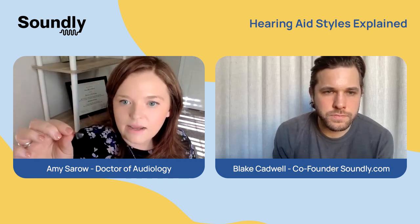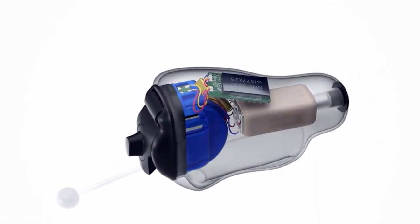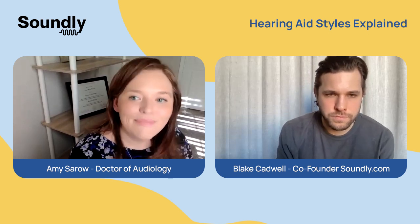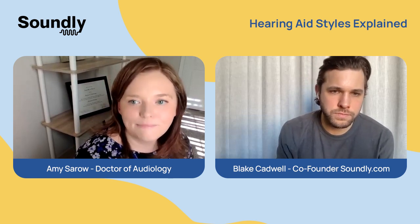And then we have the really small one. So this is a titanium. So this is the smallest option that I have here to show you. Now, the smaller we go, the less is going to fit on the inside, which means that if we're looking for the smallest cosmetically discreet option, it's not going to necessarily have the Bluetooth capabilities that larger one would. And so if you want to be connected to an app, that's something you'll want to think about there.